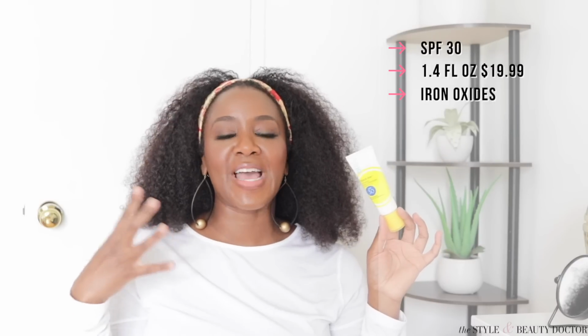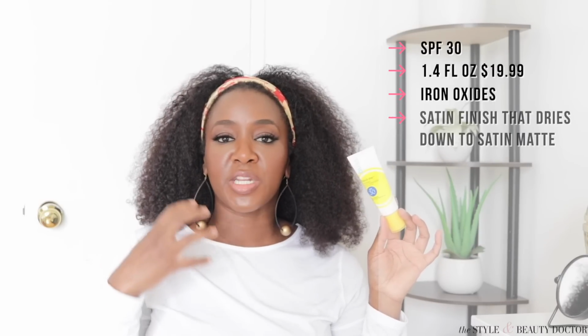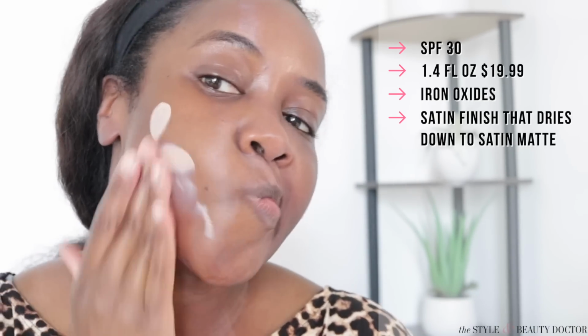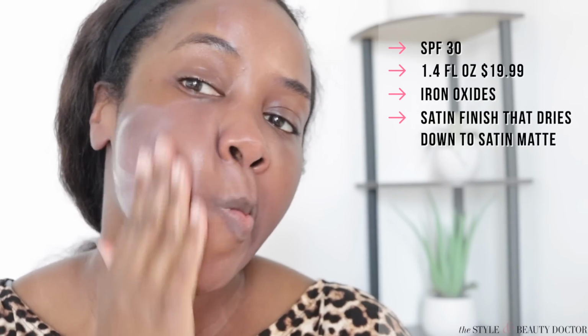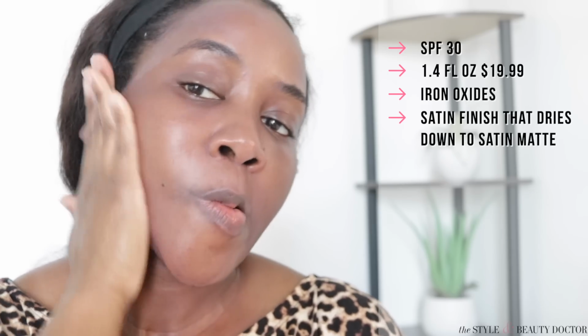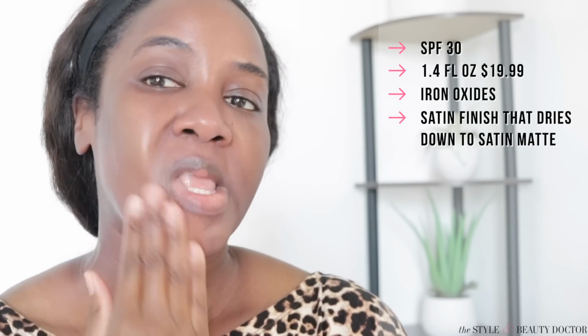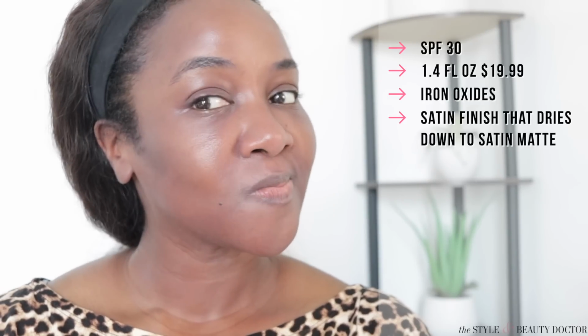So this has more of a satin finish when you first put it on, but it dries down to a satin matte. So if you're someone with oily skin, this might be something you want to look into, but also keep listening to everything else I have to say about this invisible sunscreen. Now, this has a cast to it, right? I hate that they call it invisible. I wish brands would calm down with throwing invisible on the label of a mineral sunscreen. Don't do that. Don't set us up, right?